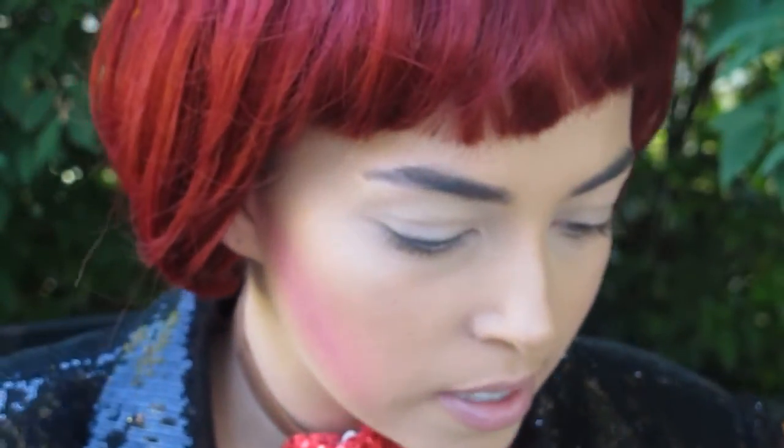First shadow I'm going to put down, I'm going to be using a brush from Michaels. It's a dupe for the MAC, just did it, $239, I believe. It's a flat shader brush. And I'm going to be using a kind of slate color. It's this color right here. It's called Smoke and Diamonds from MAC. And I'm going to put that all over my lid.